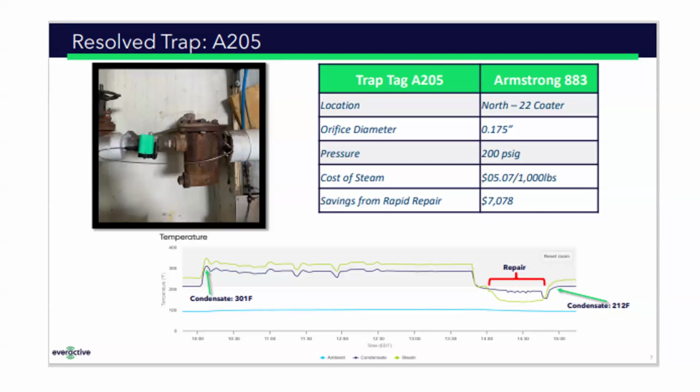So this is part of the dashboard that shows as we get an alarm, you'll see the resolve trap tag comes up. It'll give us information on where this trap is in the plant. It'll use the orifice size and the pressure to calculate the steam loss and then the savings from the rapid repair. As part of this implementation, we supplied the crafts with a notebook for the added capability to track, resolve, and update alarms on the production floor. This added feature helps operational efficiency in locating and resolving alarms while updating trap notes, characteristics, and conditions of the traps in the system for future analytics and troubleshooting. Next slide.